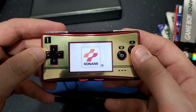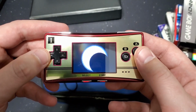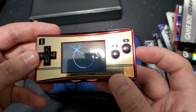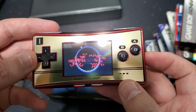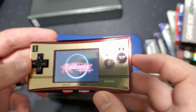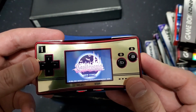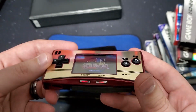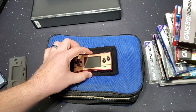It's not because of the camera. It's still a very great screen. Speakers are right there, and it's awesome. And it's a little toggle button. Just tap it. Tap to go down. Yeah, fantastic. So yeah, that is my Game Boy Micro.